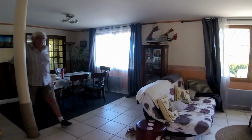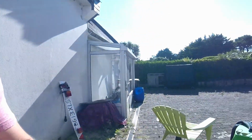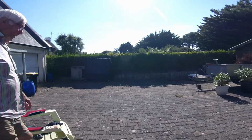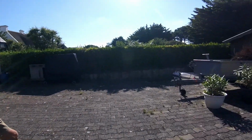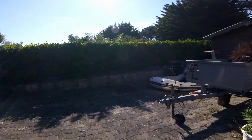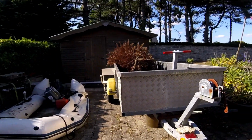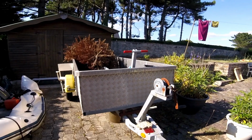Yeah, main living room. And then out of the back door, there are some very interesting features to this house. We have at least four, if not five, boats on the premises. You'll see a lovely big yard area with an inflatable and a 7 horsepower engine, neither of which work. Inflatable has no bottom and the engine seized. A nice trailer with a Christmas tree.